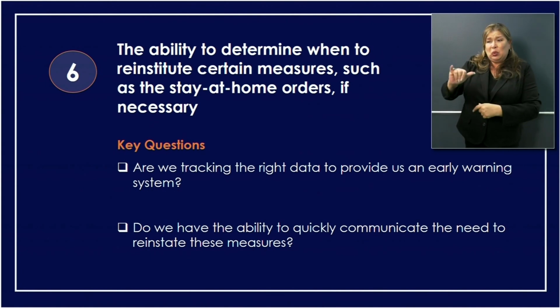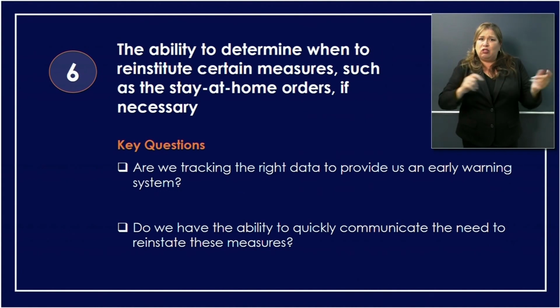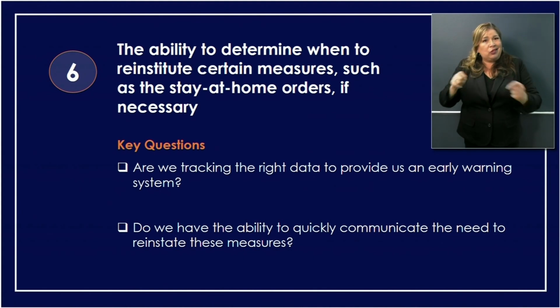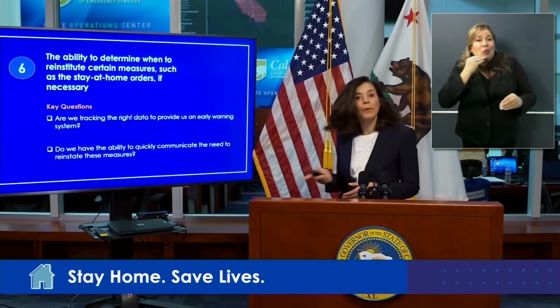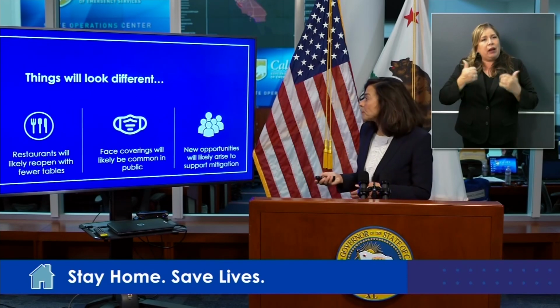We need to have a clear process in place so that we understand not only when we're making great progress, but also when we need to take a step back, think about the interventions we have, modify them, and perhaps even institute broader recommendations once again. This will be an important point to moving forward in a way that's sustainable for California.